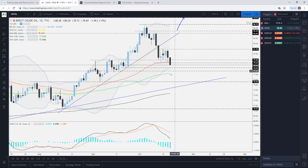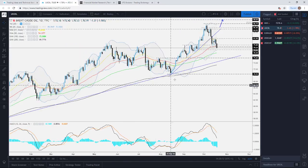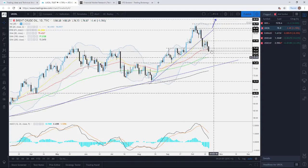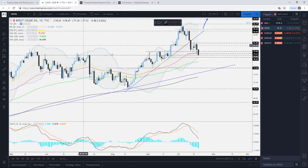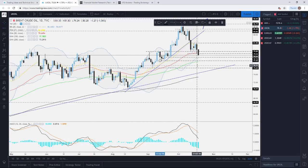But if the bears remain in control, then we could see further decline here towards the potential test of this long-term upside support line that has been running here since around the 21st of June 2017. So keep your eyes on that one. Again, for us to consider this potential test of the long-term upside support line, we would need to see a nice good break below the 78.30 initially, and then maybe a better confirmation break below this level right here at around 77.45.